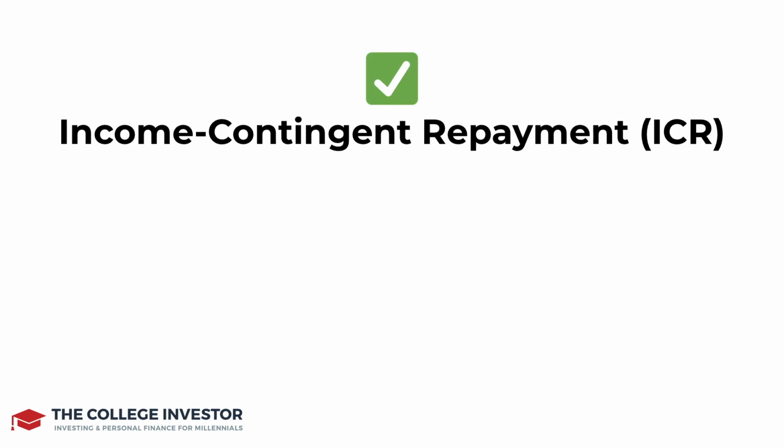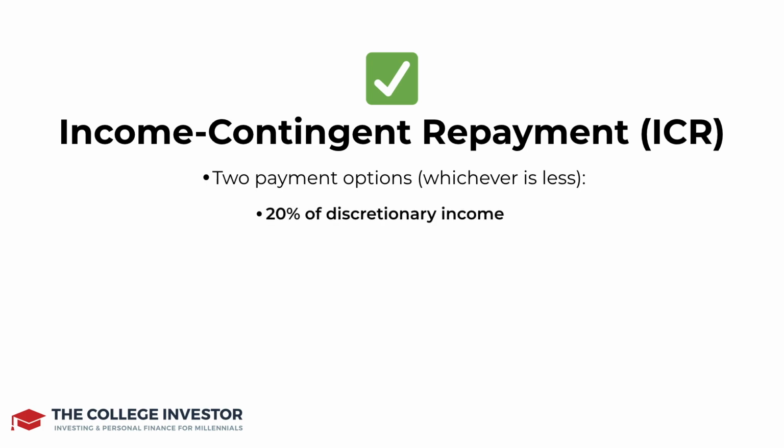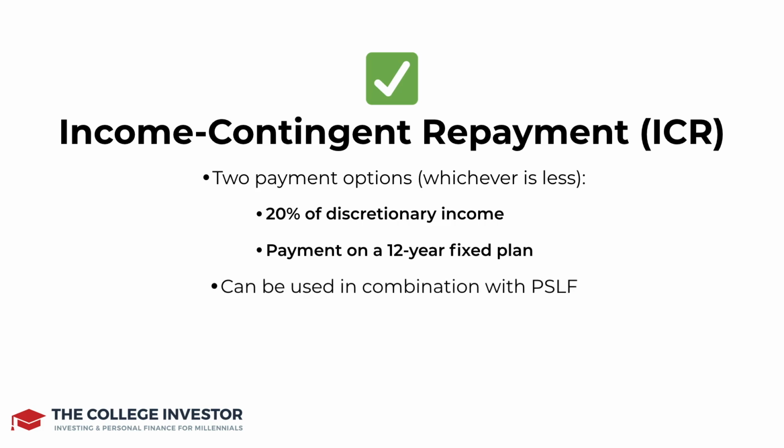The last income-driven repayment plan is the income-contingent repayment plan. So there's 2 different options here. Whichever is less for you, this will all be calculated. It's either 20% of your discretionary income, or it's a payment on a 12-year fixed plan. This also can be used in combination with public service loan forgiveness. So after a maximum of 25 years, the amount left over is forgiven.